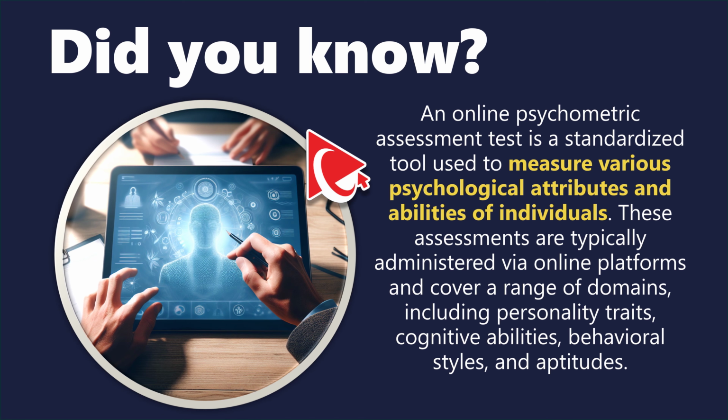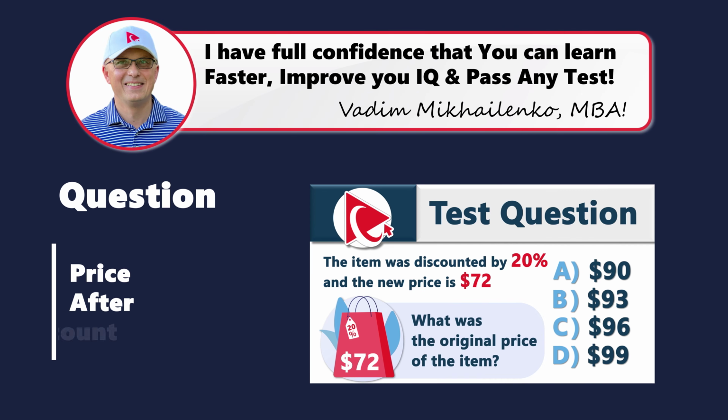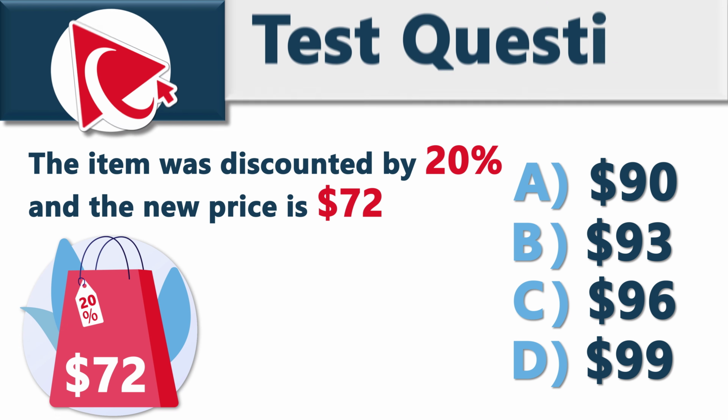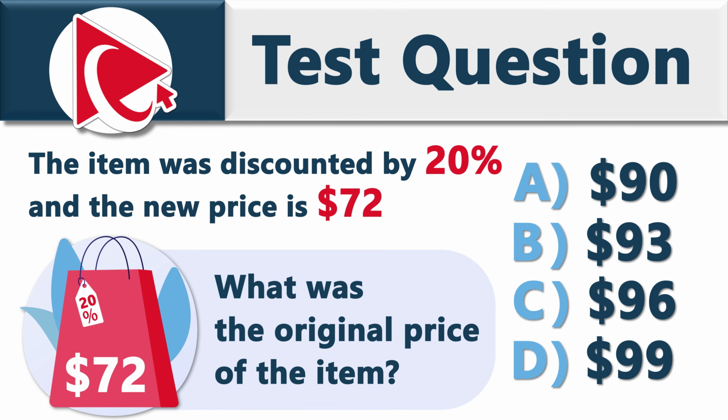Brace yourself for a question that's a little tougher than deciding what to watch on Netflix. No pressure though. You need to calculate the original price of the item, which was discounted by 20%, and the new price of the item is $72. Make sure you calculate it and select your answer out of four possible choices. Choice A, $90. Choice B, $93. Choice C, $96. And last but not least, choice D, $99.